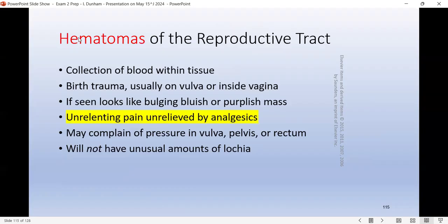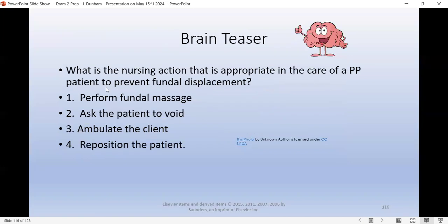Okay, that hematoma I told you is painful, so we call that unrelenting pain. I can give you a Percocet, which is a strong pain pill, and she still would have pain. So it looks like a bluish or purple mass, and this could be in the vulva, on the vulva, or inside the vagina. And that could be because of birth trauma.